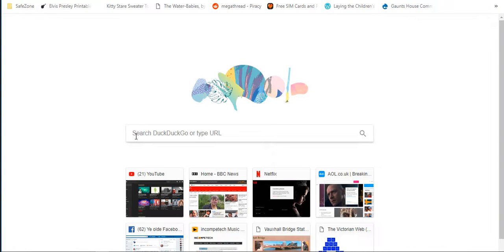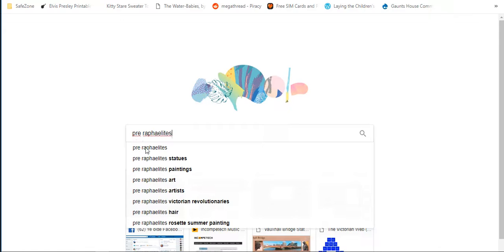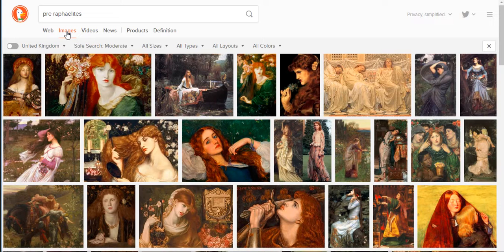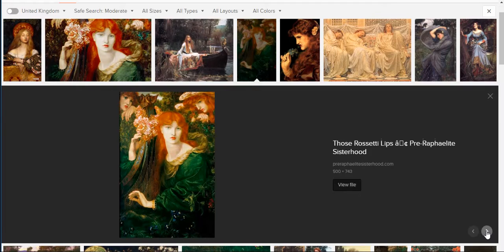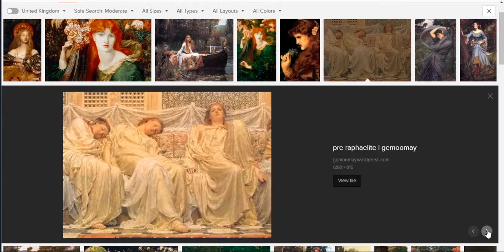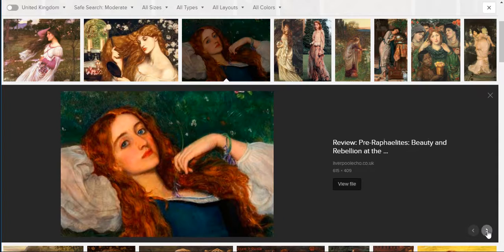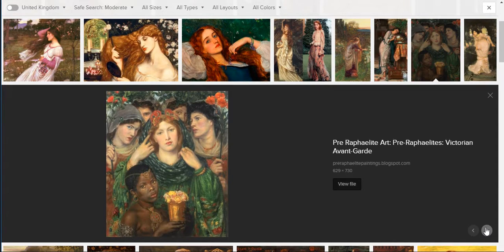Shall we look at the pre-Raphaelites? So whenever you look at pre-Raphaelite art, you get these dreamy, very dramatic looking women. They called themselves a pre-Raphaelite brotherhood, and they were very into fine detail and all sorts of antiquities within their drawing. See, always this sort of old look to them.